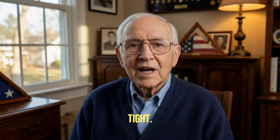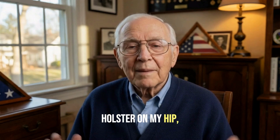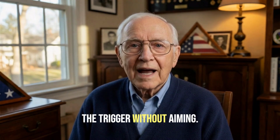The space is too tight. The metallic click of the German bolt echoes. I drop the rifle, reach to the leather holster on my hip, unfasten the snap, draw over 1 kilogram of cold steel, and pull the trigger without aiming.